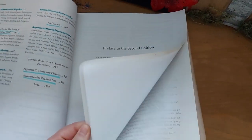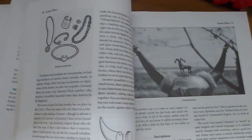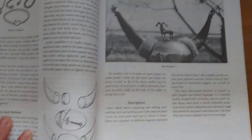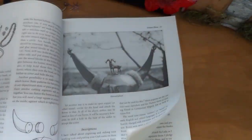So again, this book is really, really good. It does have diagrams, it does have images. I have to be careful with what I'm showing here, because there is some minor nudity in the book, but it does have pictures, it shows you the various tools, it even shows you how to construct your own helmet so that you can have a ritual helmet similar to this. So it just has a lot of good things within the book.